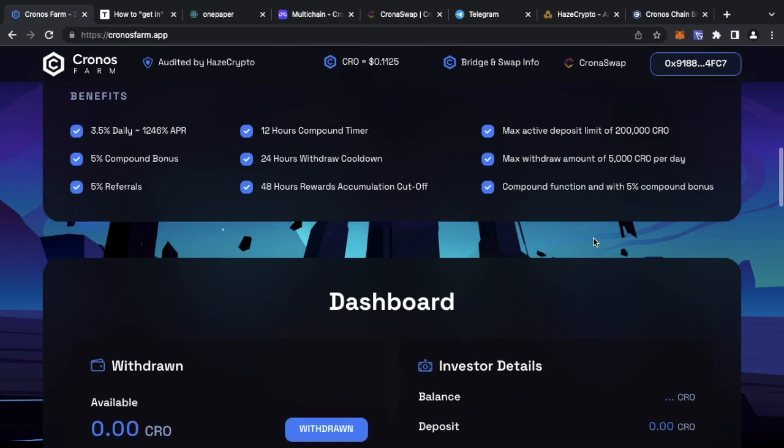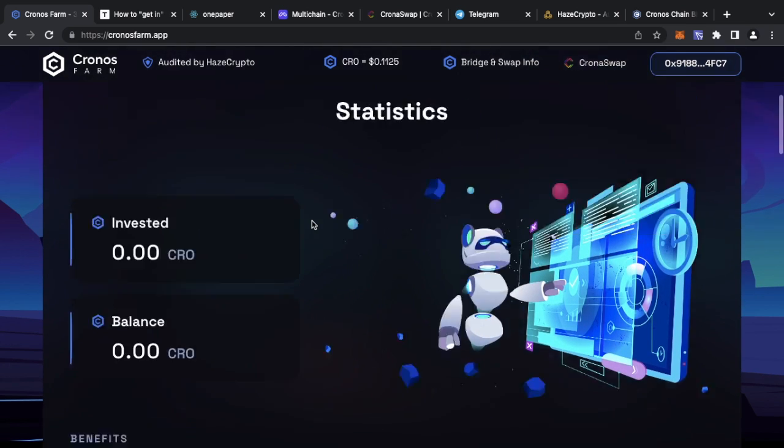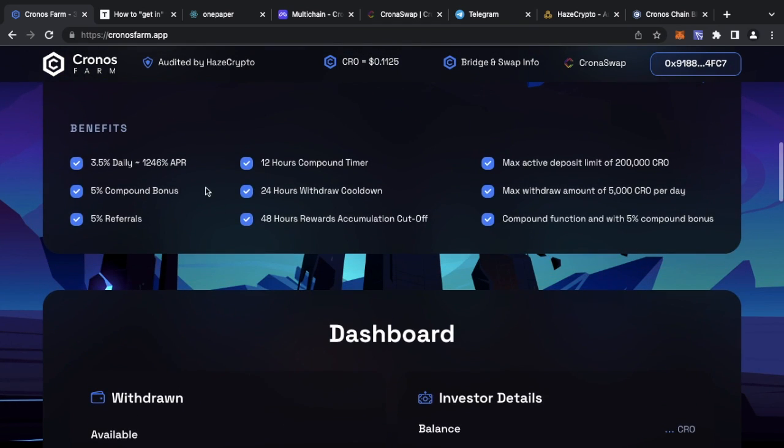So you've got that 3.5% daily, which is a very lucrative ROI. And then you've also got the nice sustainable 2% daily for 200 days. So those are the options. Those are the strategies. It's up to you how you want to do it. But the main benefit of Kronos Farm is, as I mentioned, you get up to 3.5% daily.